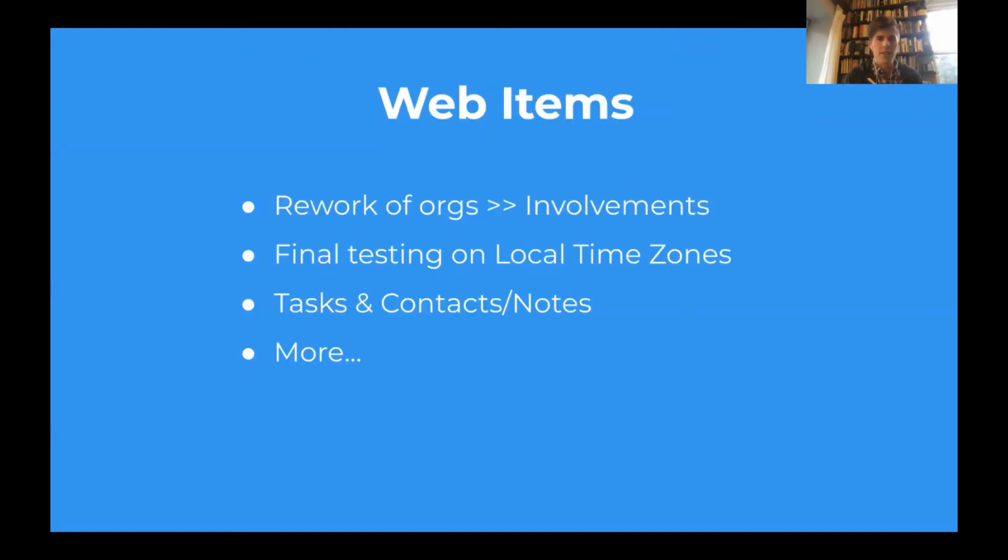In addition to that, some other things we're working on the website, so you've heard some of these things if you were at Summit, but we're reworking organization that's actually going to be rebranded Involvements. There's going to be new org types, new layouts to the organization page, as well as the meetings page, and lots more to come on Involvements over the next year. But those are some things that you'll see more on a quicker timeline.